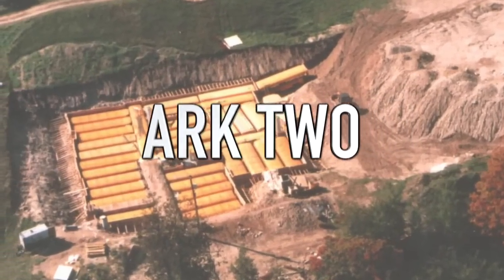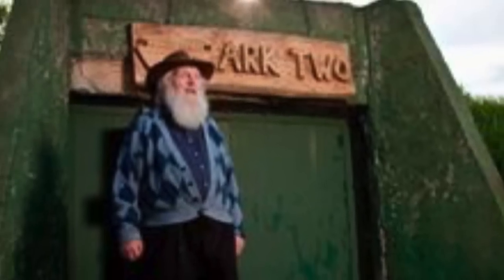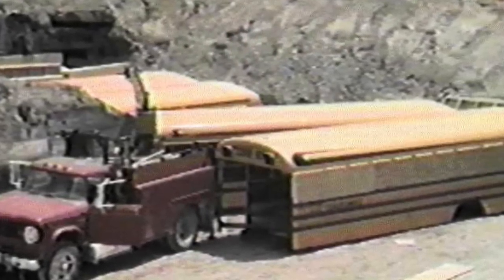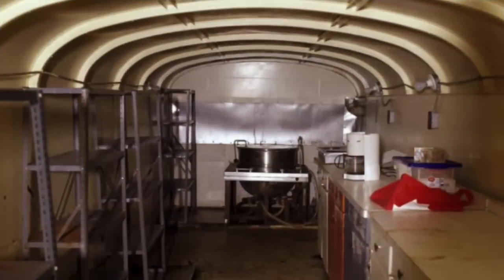So this shelter was built in case of a worldwide disaster like a nuclear war or something, but I'm sure it would work great in the event of a zombie apocalypse too. And what's really unique about this place is how it was built. So the people who built this used 42 school buses and connected them together and then put them in a giant hole in the ground and then laid 14 inches of reinforced concrete over them.